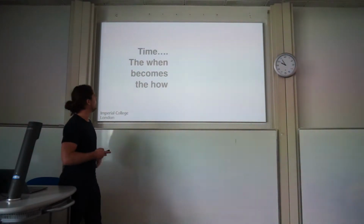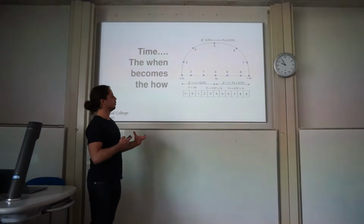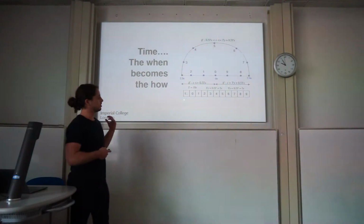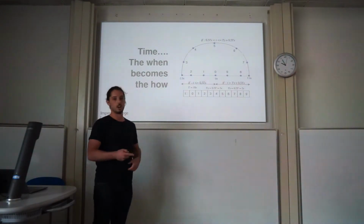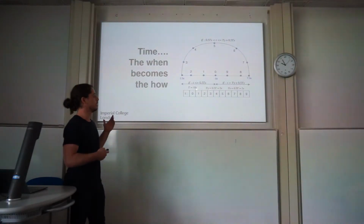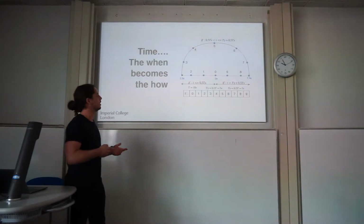Alright, so time, the when becomes the how. So back to this graph, what this diagram is essentially showing you is a very simplified version where you've got a time vector that goes from 0 to 9, and it's a discretized example. So what you'll do is iterate through this time vector, and based on where you are in the time vector, it'll define where you are in physical space.